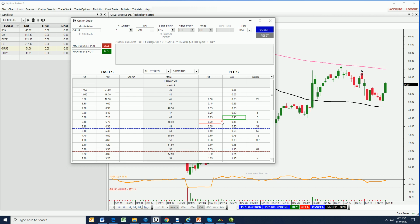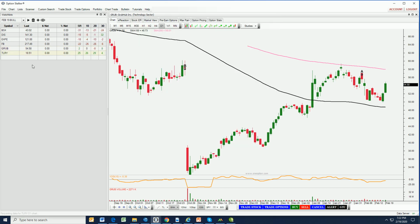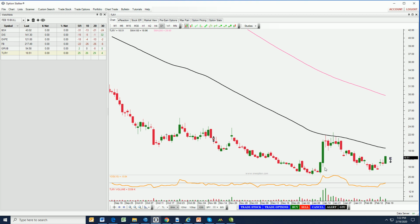If we can get that, that's going to be a really nice return, especially for a 2-week period of time. 15 cents divided by the 35 cents that you have to put up in margin. Gosh, that's getting pretty dang close to almost a 50% return. It's probably a 40% return. Really nice. So I like GRUB. I think that's going to be a really nice trade. Final bullish put spread of the week.